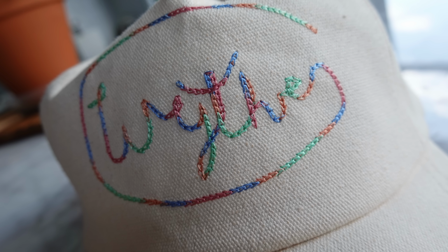Ever since Wythe is released, I've always wanted to try on their hats. I love the chain stitch of the Wythe. I love the color of it, the green brim. Just again, a really easy hat that I just want to beat the living crap out of.